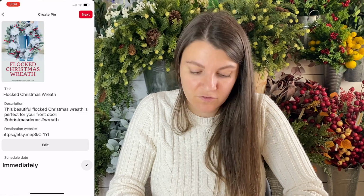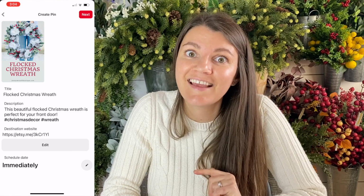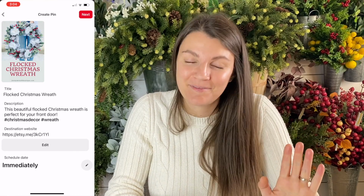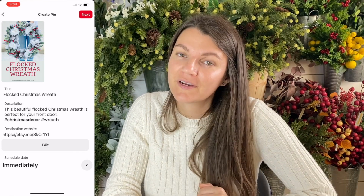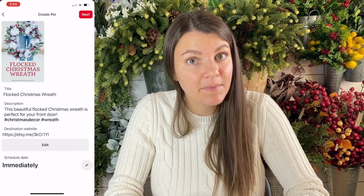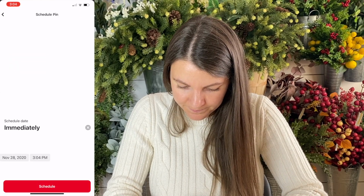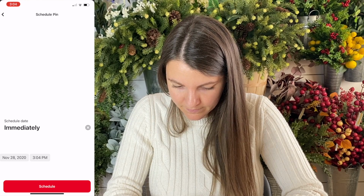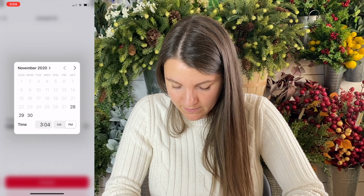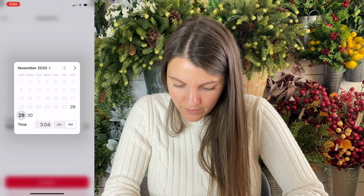I just always select the short link. And now this part is really important. You can schedule the date. This is why you can do this ahead of time. Isn't that exciting? I love this part because you can do a bunch of work in one batch. Batch working, love it. Okay, so you can either schedule it immediately, which I do a lot, or you can hit that. Click the date you want to have it go up. Let's see. I'm going to schedule mine for tomorrow.